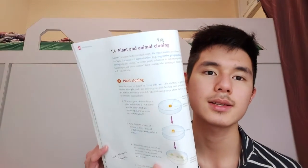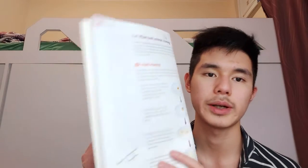There are hazards, of course. There are benefits and there are hazards. When it comes to GMing things, GMOs can outcompete the wild types. They may transfer their genes to the wild. Antibiotic resistance can happen.